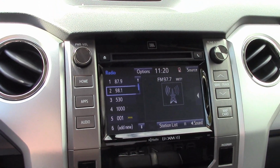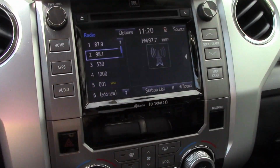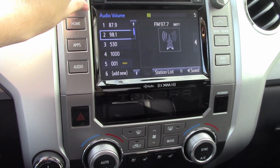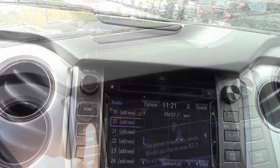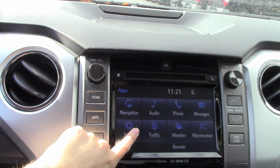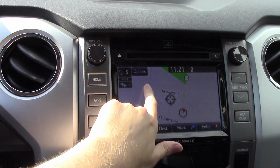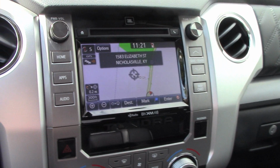Up here you've got a very simple to understand Entune system. We also have the top of the line 12-speaker JBL audio system that comes on the Platinum and 1794 grades. Those grades and the Limited get integrated navigation standard, but the SR5 gets connected navigation which runs through your smartphone to the screen.